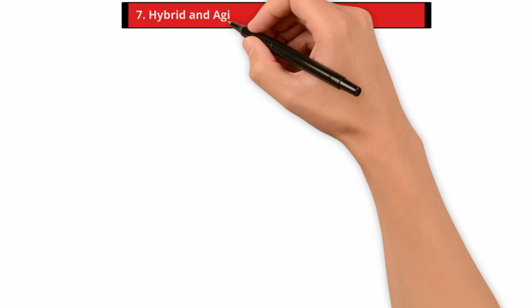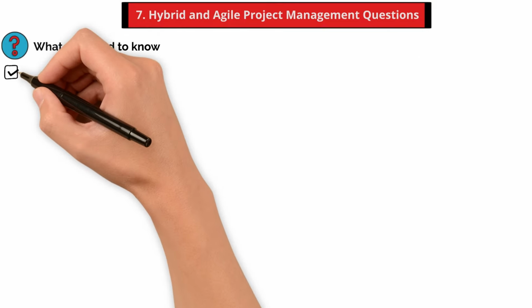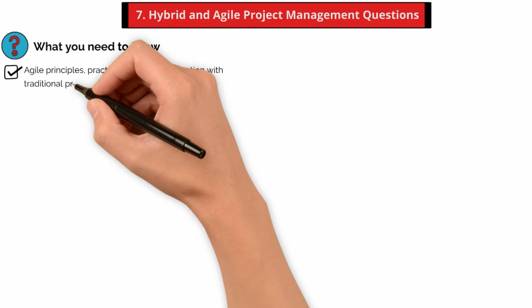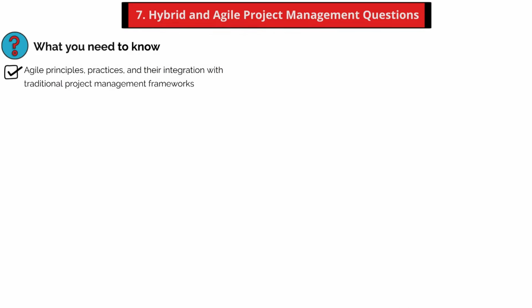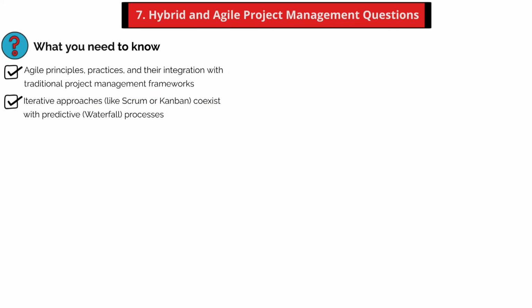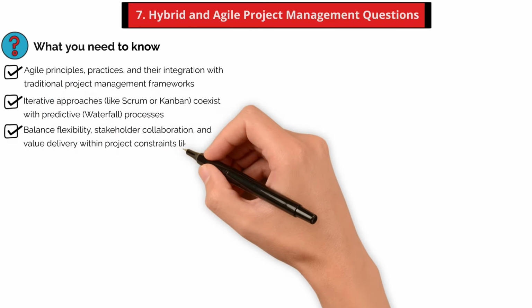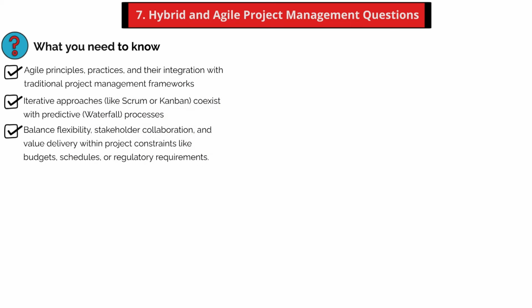Number 7, hybrid and agile project management questions. These questions assess your understanding of Agile principles, practices, and their integration with traditional project management frameworks. The questions often test your ability to manage dynamic environments where iterative approaches like Scrum or Kanban coexist with predictive waterfall processes. You'll encounter scenarios that require balancing flexibility, stakeholder collaboration, and value delivery while adhering to project constraints like budgets, schedules, or regulatory requirements.